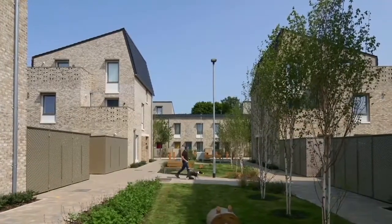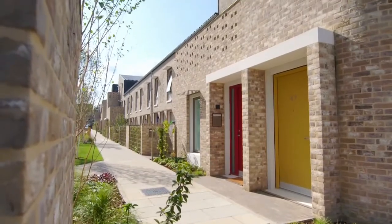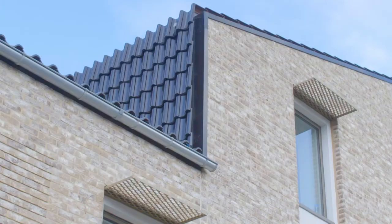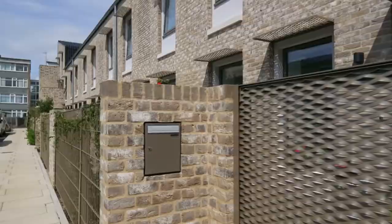As a council, we've been interested in building new social housing for quite a long time. The properties that we have here are all built to passive house standards, so that's really lowered the energy bills. Houses have to be very highly insulated and airtight. Really simple things like you can't have a letterbox in the front door, so we've had to find places for the letterboxes.